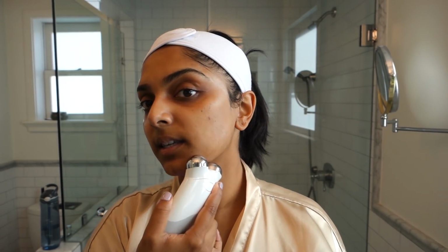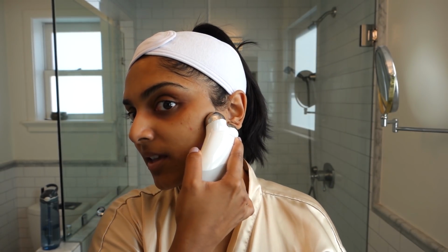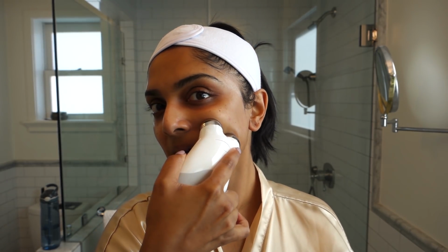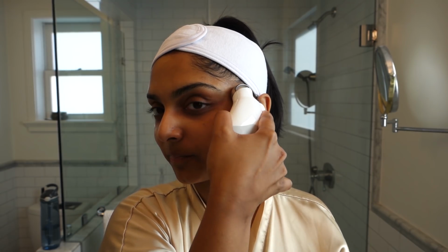So the 3 places that I saw that they do is you take it like this and put it here until you hear a beep. And then right here, drag it up.